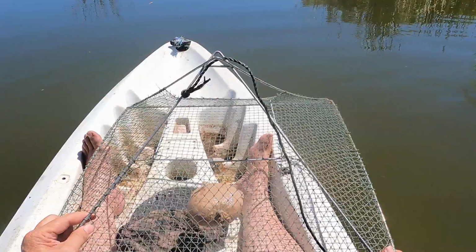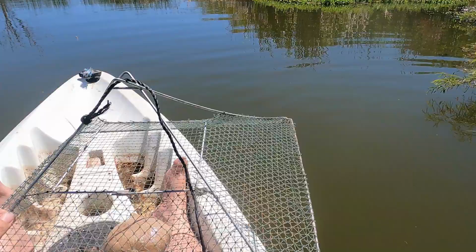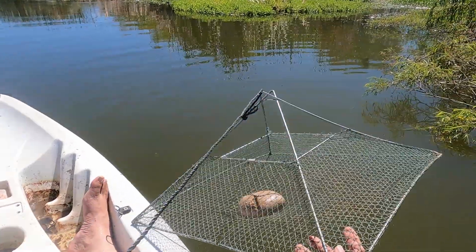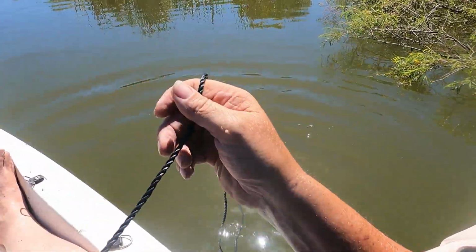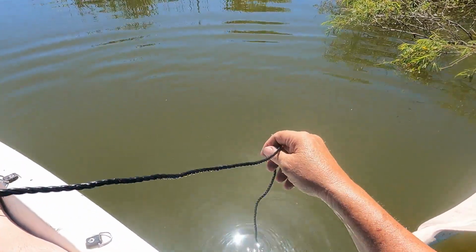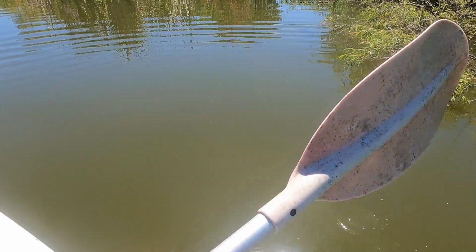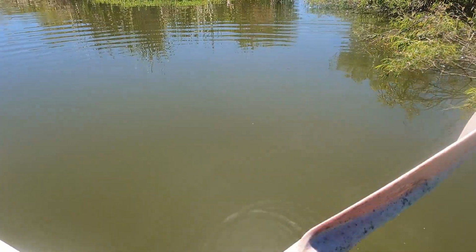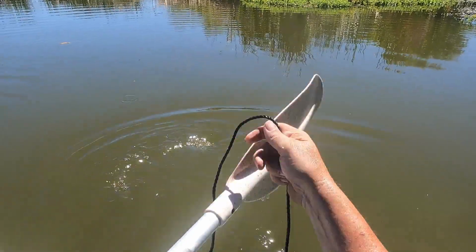Okay, same as usual. Some stockings, bit of dog food. We'll just drop him down there, see how deep it goes. Not very deep, maybe 1 metre. And we'll just paddle back here, tie up.